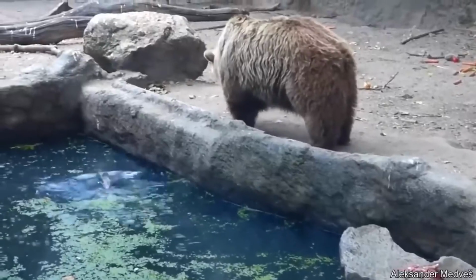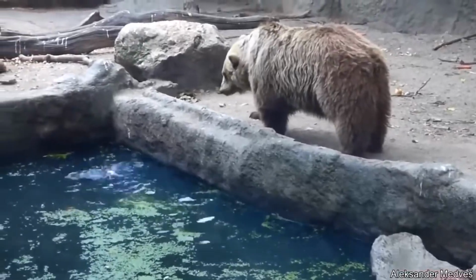This crow fell in the water and was starting to drown. The bear grabbed the crow and brought it back on land.